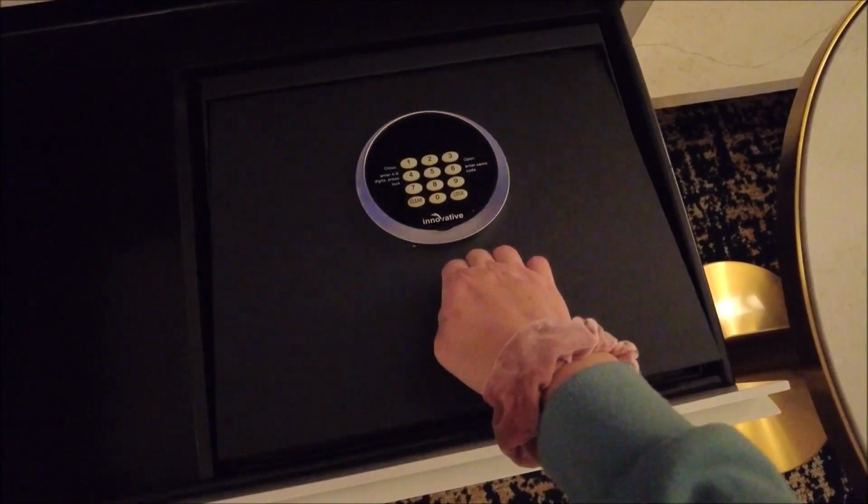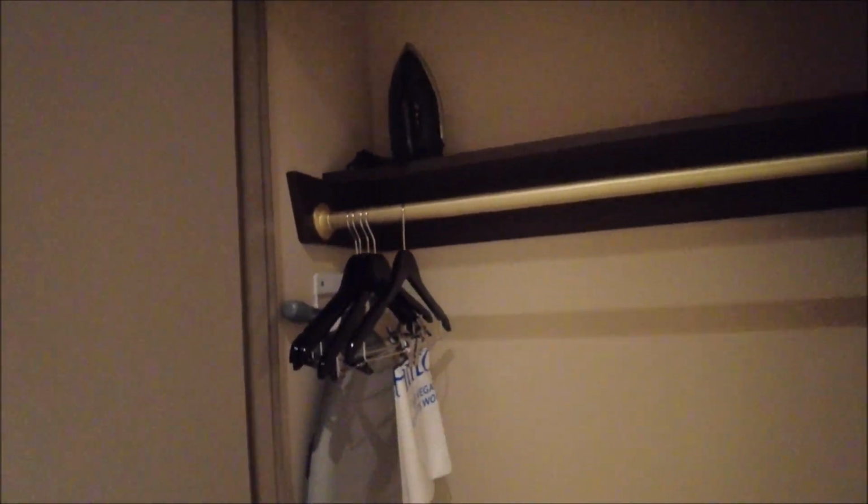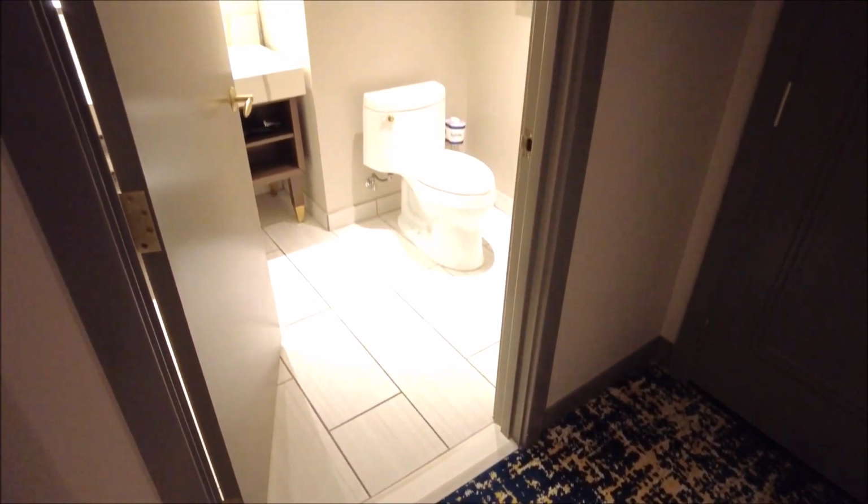Overall, my stay was great. Everything was smooth. It's a great experience. It's a nice hotel. Staff was very nice. Check-in is easy. I do recommend this hotel because of the price and it's very reasonable. And it's on the Las Vegas Strip.